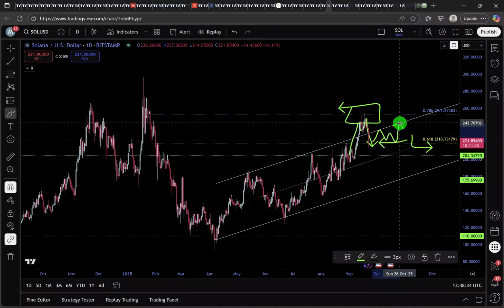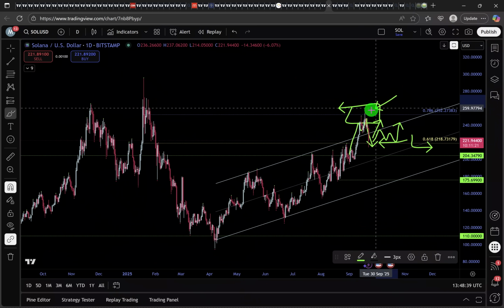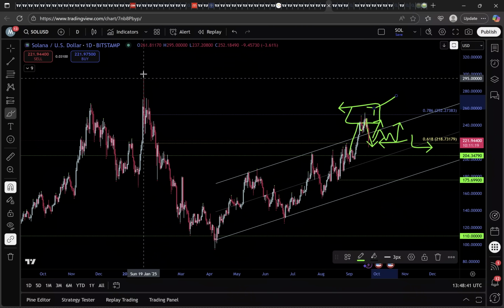Chop around in here to once again try to exit your channel that you formed. And 252 is obviously your key resistance. And then above that, you have your 295, okay? This is what you're looking at on Solana.